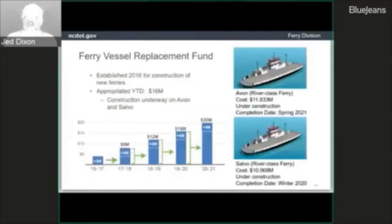Some information about the ferry vessel replacement funds. The General Assembly appropriated $4 million annually to go into a capital reserve account for new vessel construction. In 2016, that started, and you can see in 2020 we'll have $20 million in that account. That money will be used to pay for the construction of the Avon and the Salvo.